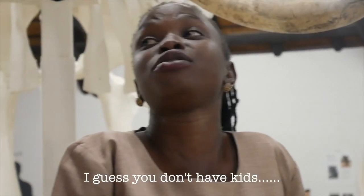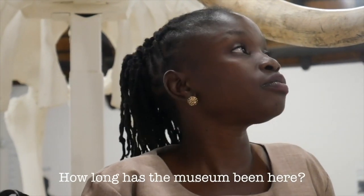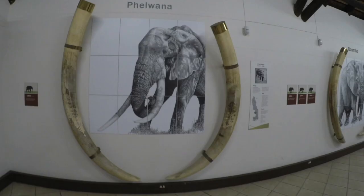No, that might be a really huge kid. Yeah. And how long has this museum been here? Since 1993. 1993. Yes. What is the biggest elephant that you have?